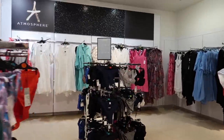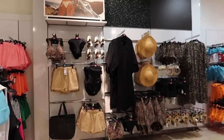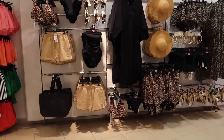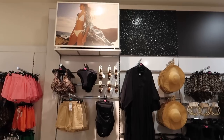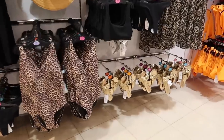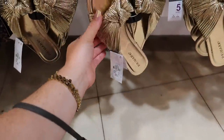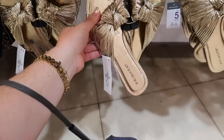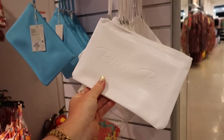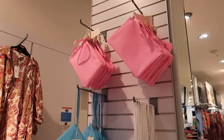But yeah, I'm walking around this holiday shop and genuinely, this wall's quite aesthetically pleasing actually, with the browns and blacks and a little bit of cheetah print. I don't know how I feel about that, but I like the way they've merchandised this wall. But yeah, nothing's really screaming out to me, apart from these sandals. These are actually really nice. I've seen quite a few nice pairs of shoes now, so the shoe section should be interesting. These are £9. It's a shame I've already got one of these, but I really like this white bikini bag. This is £2 and they do it in blue and also the pink.